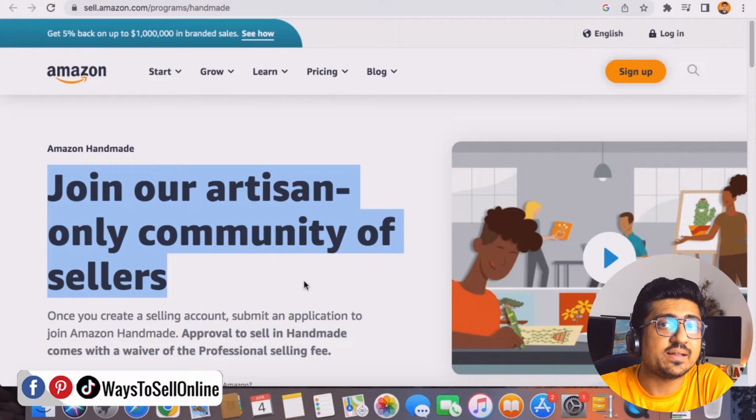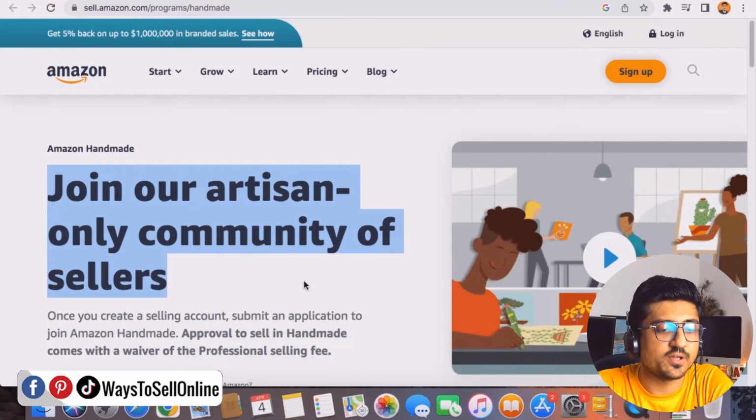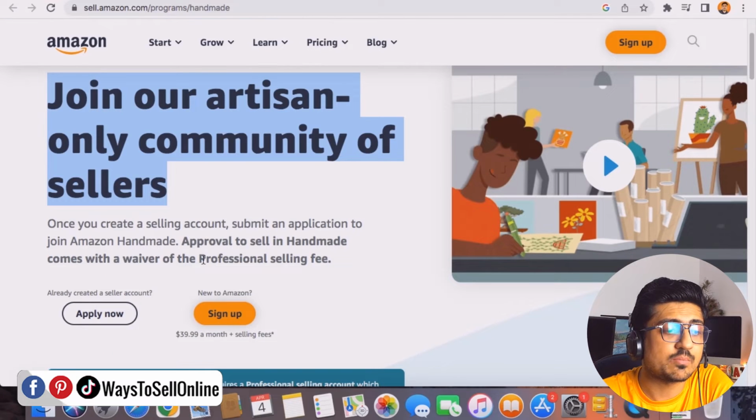So the reason behind this application is that Amazon doesn't allow every seller to sell in this category, because Amazon only allows those people who are actually artists, and they are actually creating some products by hand, like jewelry and from the home decoration niche, from the pet niche, or from the stationery niche. So this is basically a portion of Amazon which is dedicated to artists. So if you scroll down on this page further, you'll get some more information about that program.